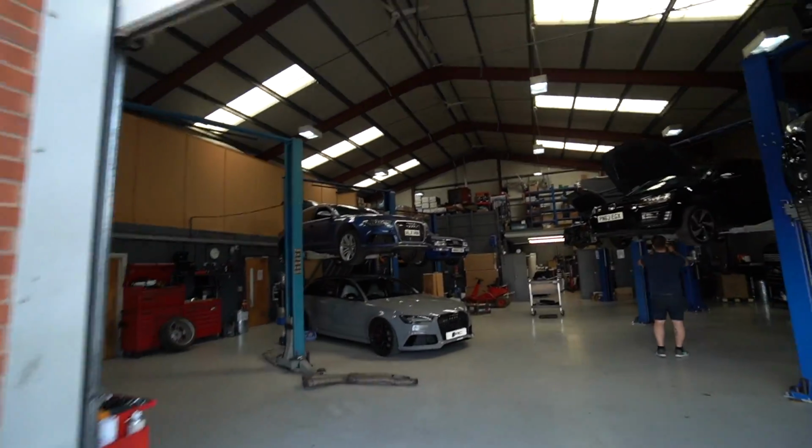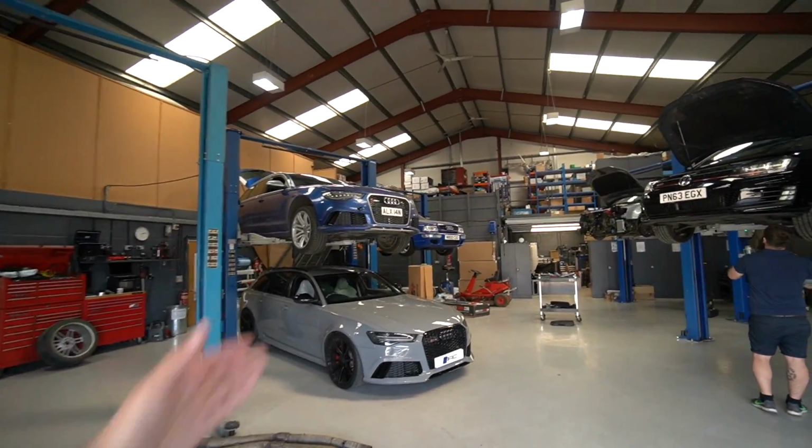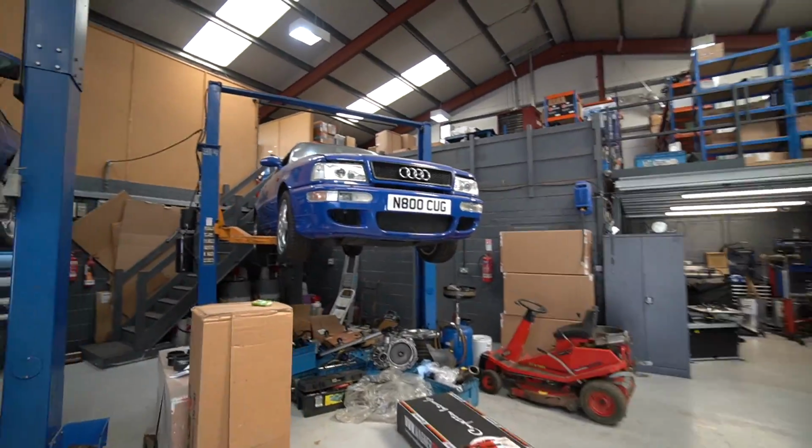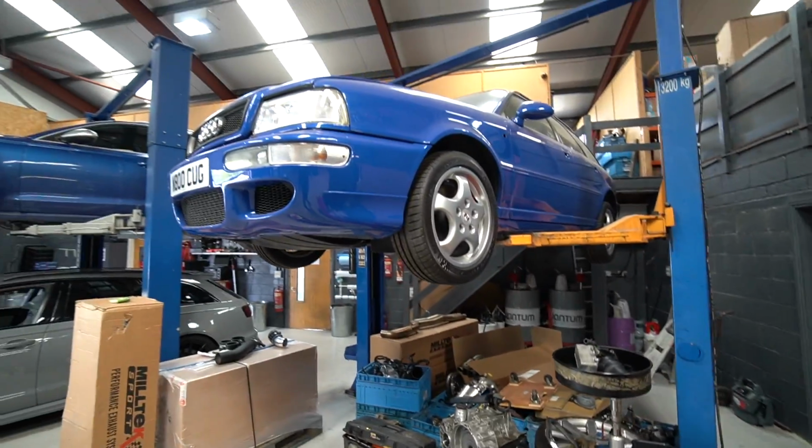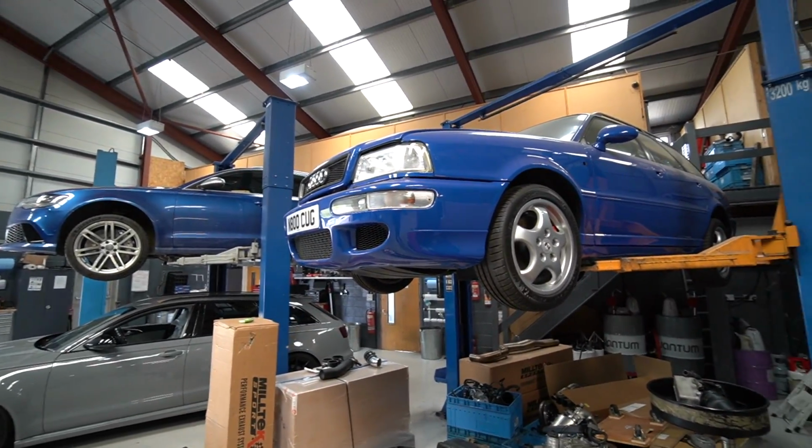I know some of you guys are going to probably be thinking, why have you not mentioned the fact that there's an RS2 in the background? So this is Doug's car, you'll meet him in a second. If you watch the videos you'll know anyway, you've seen it before, but you can't just do a video and walk past an RS2, you have to mention it.